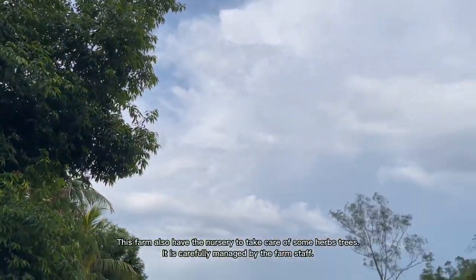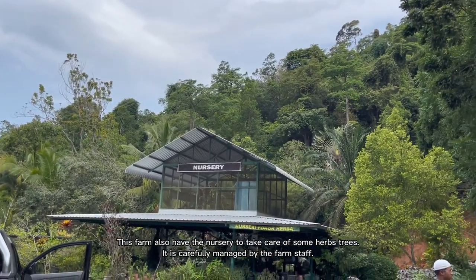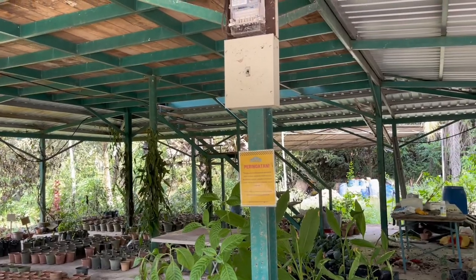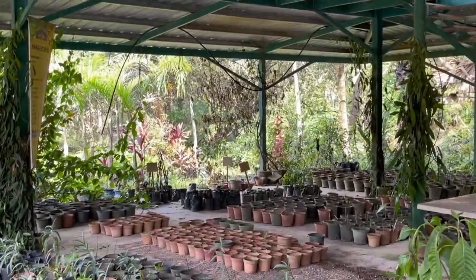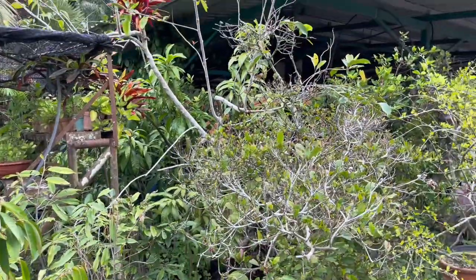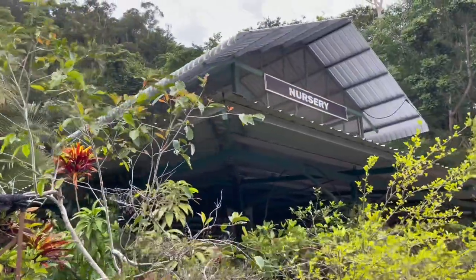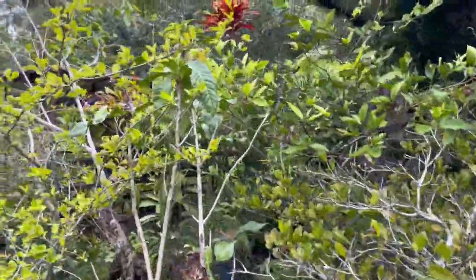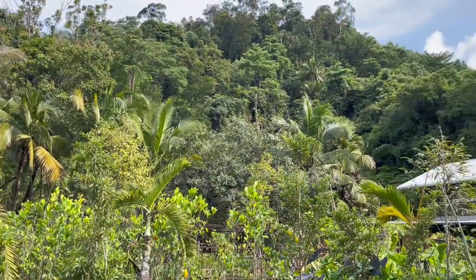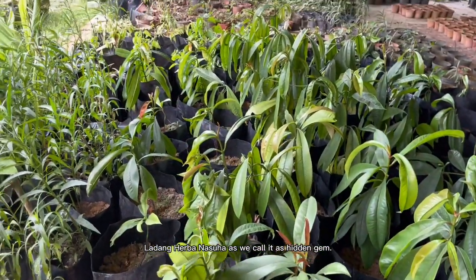This farm also has a nursery to take care of some herb trees and saplings. It is carefully managed by the farm staff. Ladang Herba Nasuha is what we call a hidden gem.